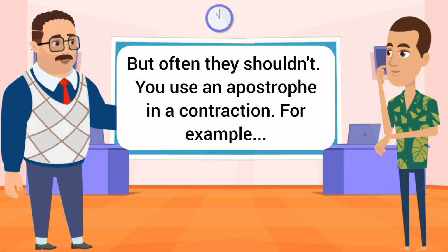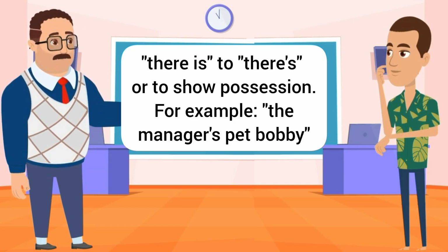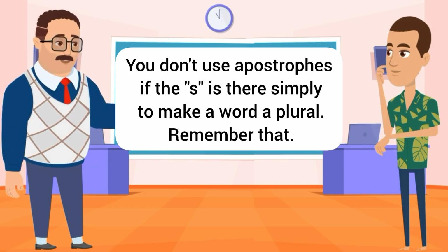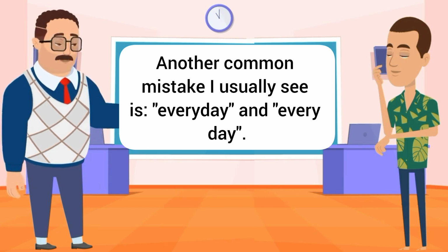You use an apostrophe in a contraction, for example, there's, to show possession, for example, the manager's pet Bobby. You don't use apostrophes if the S is there simply to make a word a plural. Remember that.